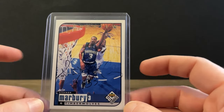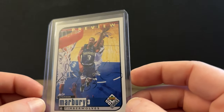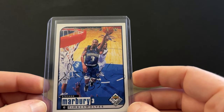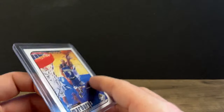I have no idea if this is authentic or not. I've thought about taking it to a card show and getting it authenticated through JSA. It's obviously a very low-grade, streaky autograph, but something that just kind of reminds me of my childhood and probably has little to no value to anybody that would be a collector, but it's one of my favorite cards in my collection.